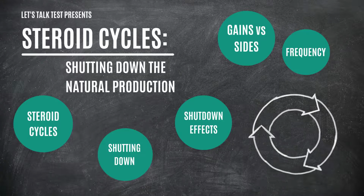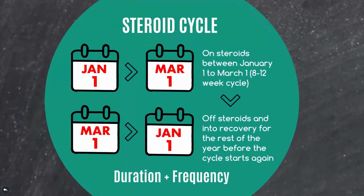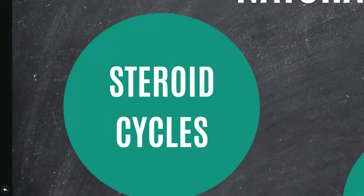So, steroid cycles refer to a periodic dosing schedule used to maximize benefits and minimize the risks. Cycles refer to both the duration of the cycle and also the recovery time between cycles. Before we examine the different factors, we need to explain how steroids impact your body's natural hormone production.